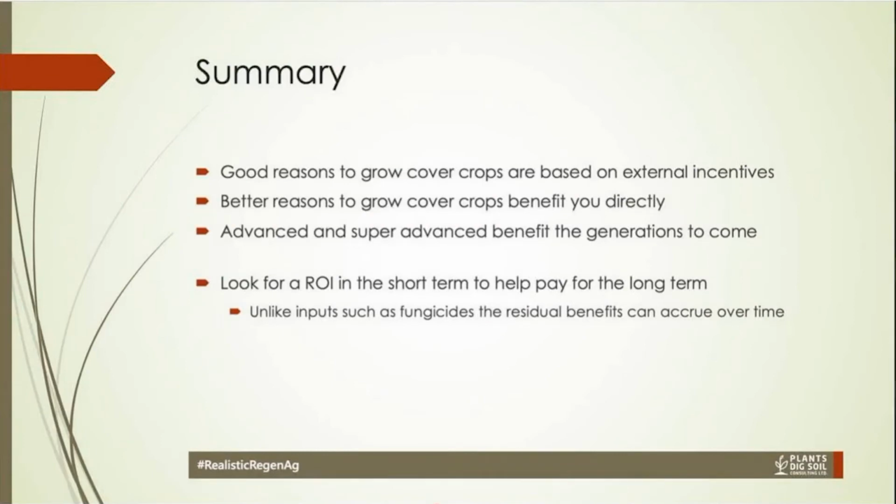So time is closing in on me, and most likely you've learned as much from me as you can for now. To review what I've talked about, first, I put forward good reasons to grow a cover crop. Public demand, increased contracts, and carbon credits are all good reasons, but they depend on external incentives. If policy changes or markets crash, you have no value.